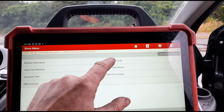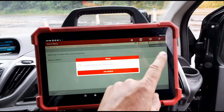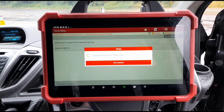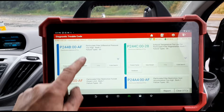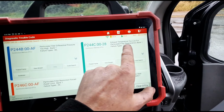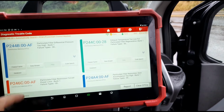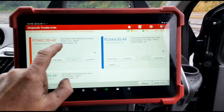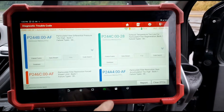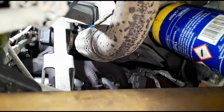Come out of the live data, read the fault codes. I'm using a Launch Eurotab 3 scan tool here. Particle filter pressure too high. Exhaust temperature too low for the regeneration. So that means you need a vaporizer. Particle filter forced restriction, so it's just all particle filter blocked codes. So this is going to need a vaporizer and a DPF clean.